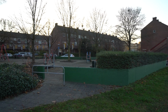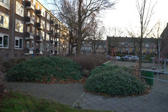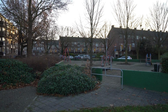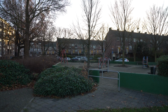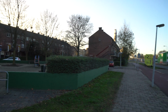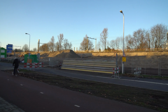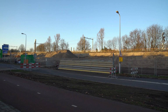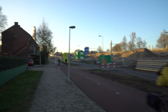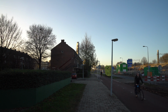So again, mostly for family members, both locally and in America. This is where it's still there, the playground behind grandma's home. And what you can see if I turn around is how quickly this is changing. This is now totally being dug open, and all the trees and the green which was there is now gone, because they are going to add these train lanes.